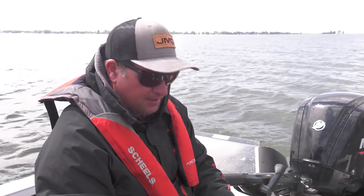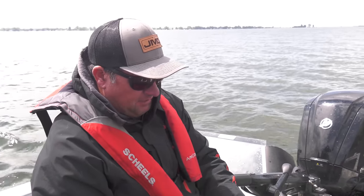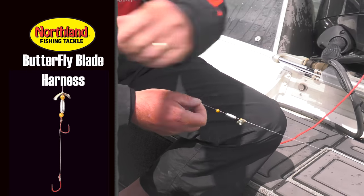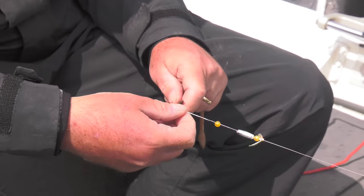We're using these butterfly blades. A lot of times when I'm pulling fast or if it's really turbid water, algae blooms, I still like to use a spinner blade, but whenever you're going really slow, these butterfly blades turn at really slow speeds. You can get these blades turning at about 0.7 or so. So that's the key to this.